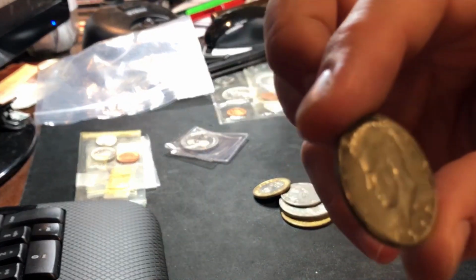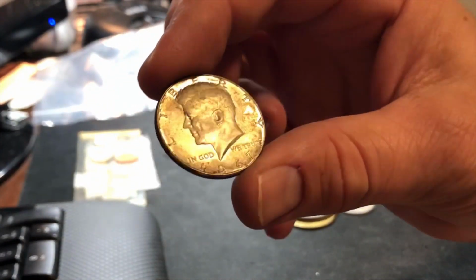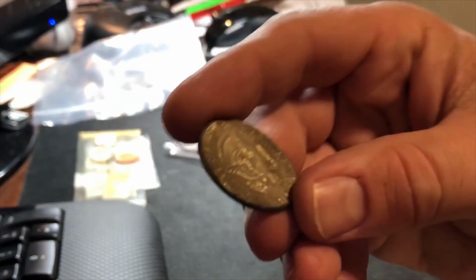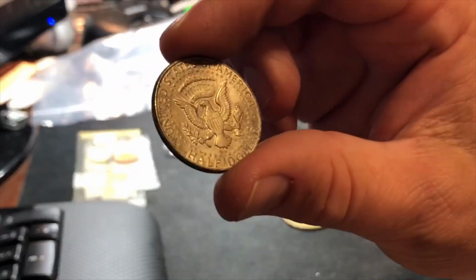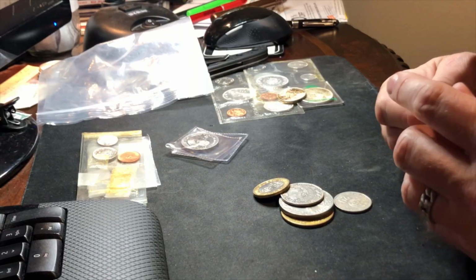This is a 67 Kennedy. This would be foreign to the Canadian that was saving this, recognized it as silver, put it in his collection. These are 40 percenters.